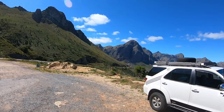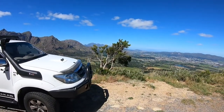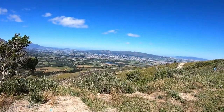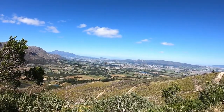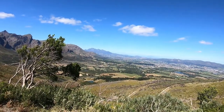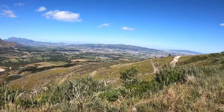Lovely, going over the mountain, not through the tunnel. It's a scenic route, beautiful. Paarl, the Taal Monument, that side. Table Mountain, very far away now, where I came from. All the nice greenery, fields. What a pretty, pretty area.